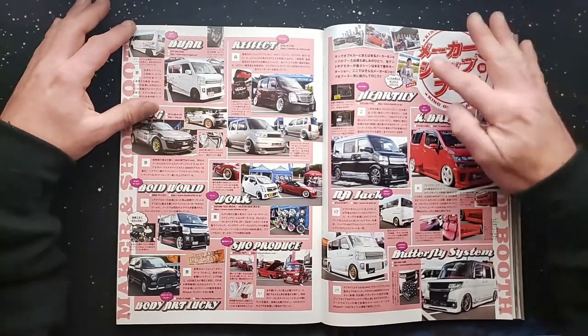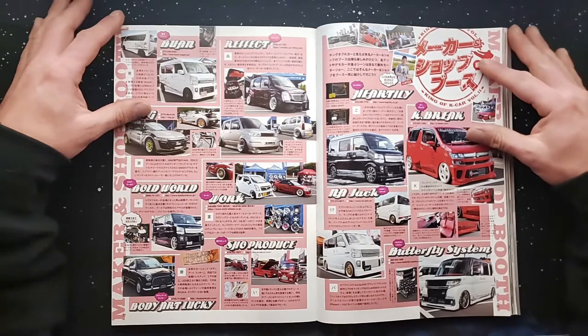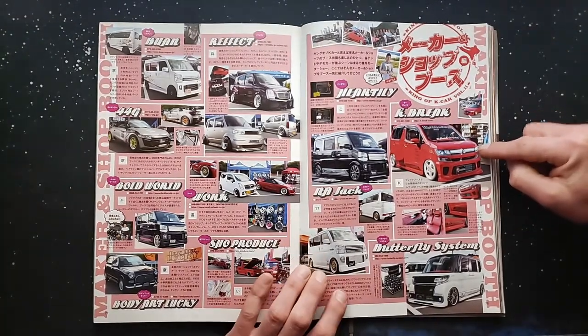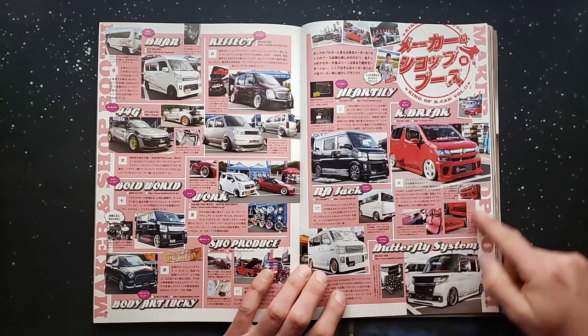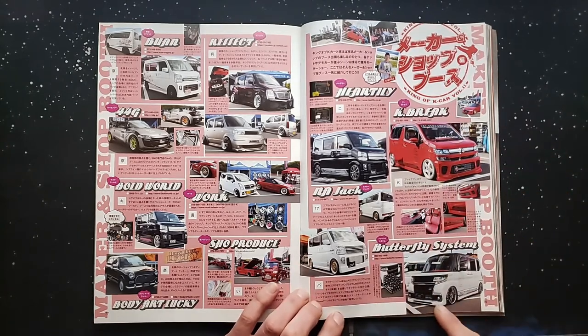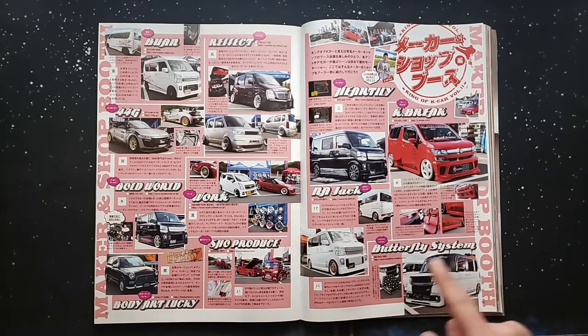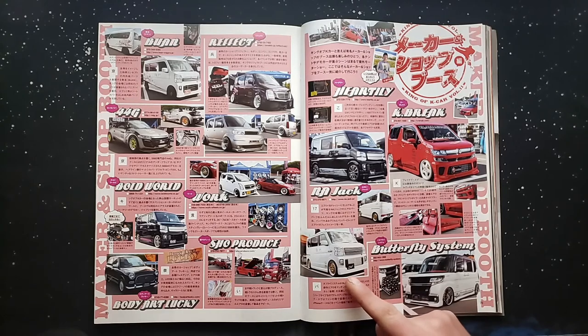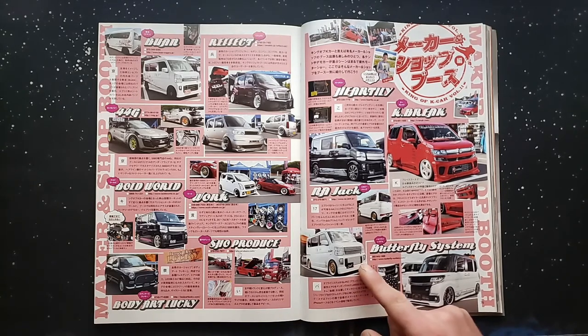Well, maker and shop booth. K-Brake, very popular brand of stuff. Not really feeling what they have on display there. Butterfly system, we saw them earlier. Kind of like a VIP styling, isn't it? NA Jack, got some blinds in the front grille there.